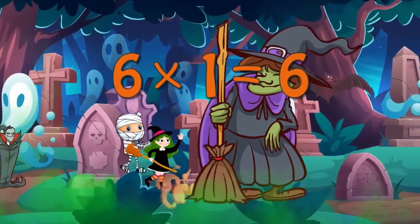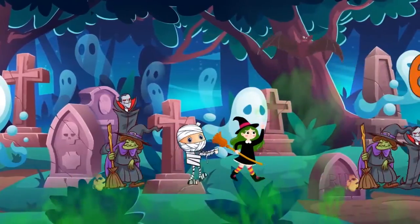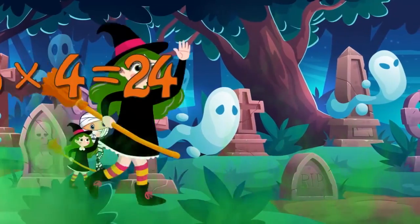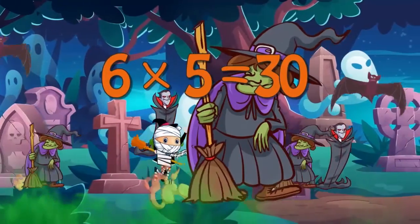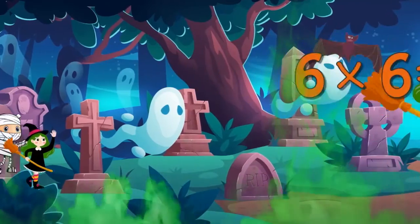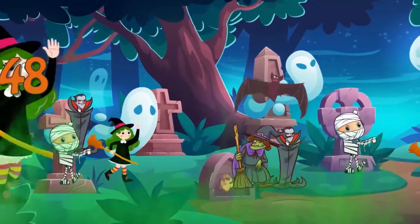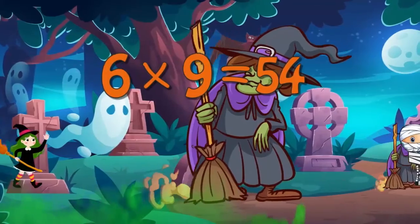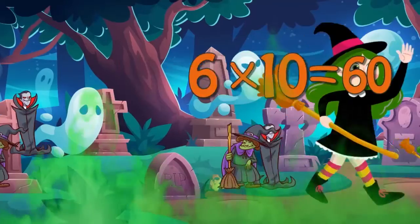Six times one is six. Six times two is 12. 6 times 3 is 18. 6 times 4 is 24. 6 times 5 is 30. 6 times 6 is 36. 6 times 7 is 42. 6 times 8 is 48. 6 times 9 is 54. 6 times 10 is 60.